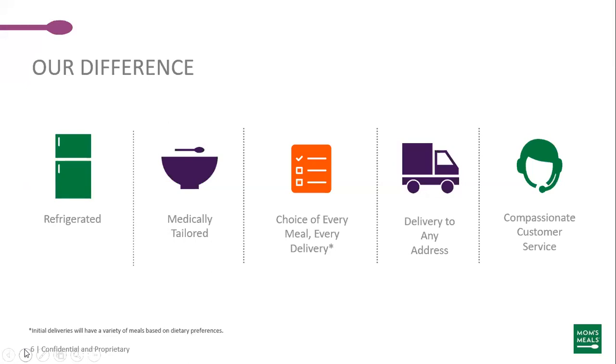And then, the differences with Mom's Meals. One thing that we definitely want to call out is the fact that Mom's Meals is all refrigerated food. This means that it is freshly prepared, and then it is refrigerated and is sent to your home in a special cooler box. And then you can place those meals right in the refrigerator. They can last up to 14 days in the refrigerator, or if you needed extra space and you needed to put some in the freezer, you can. They are good in the freezer for up to 3 months.